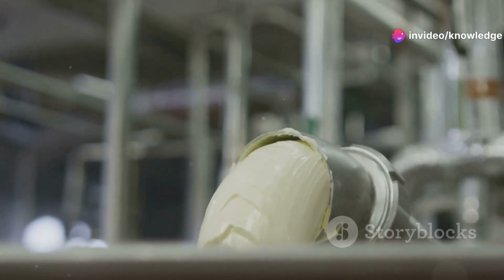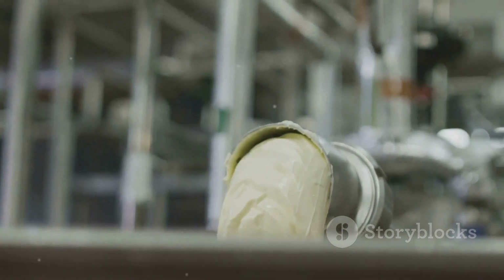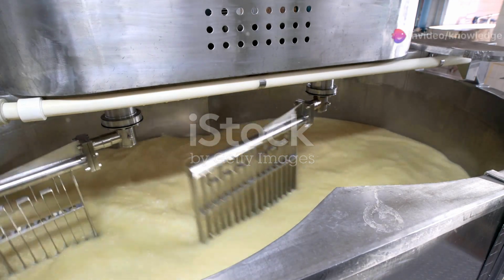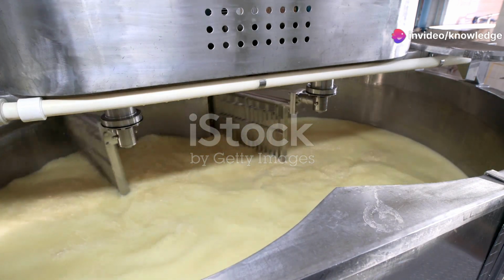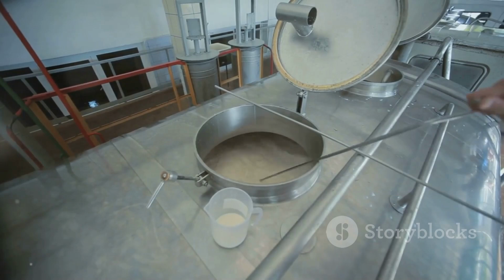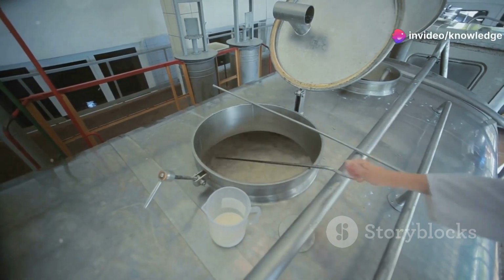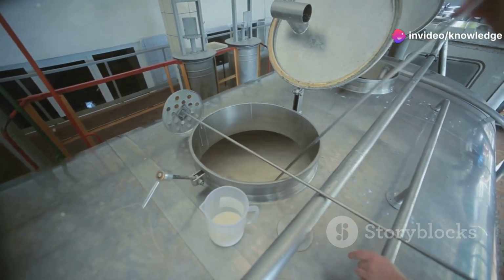These high-tech devices are essential in the dairy industry, making the separation process efficient and effective. Picture giant stainless steel drums spinning at incredibly high speeds. These centrifuges are designed to handle large volumes of milk, ensuring that the separation process is both quick and thorough. As the milk enters these whirling behemoths, the centrifugal force pushes the denser skim milk outward, while the lighter cream gathers in the center. This separation is a marvel of modern engineering, allowing us to efficiently extract cream from milk.